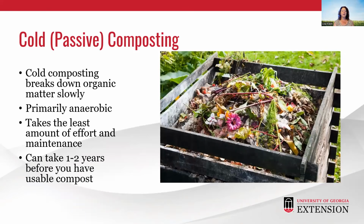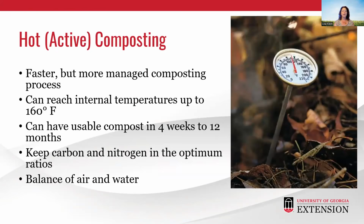So here, this kind of breaks it down a little bit more. Mostly anaerobic. You're not really doing a whole lot to it. It just sits there. So you may have multiple bins in a row, and after a period of time, you may shovel it over into another bin and start filling up another one. But it takes a while. It can take several years if you're not actively managing it.